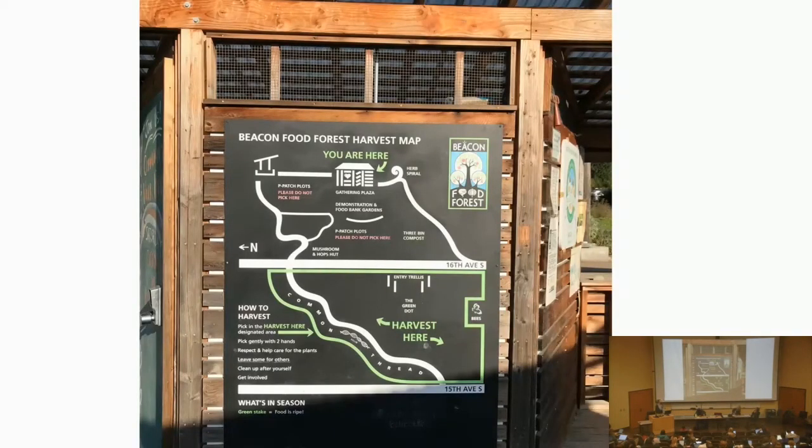Has anyone been here? Perry has, a couple other people. This is the Beacon Food Forest. This is an abundant urban agriculture site where there are community gardens grown by individual community members, as well as this larger garden space that you see on the bottom where it says harvest here.